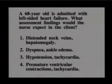A 68-year-old is admitted with left-sided heart failure. What assessment findings would the nurse expect in the client? 1, distended neck veins, hepatomegaly. 2, dyspnea and ankle edema. 3, hypotension and tachycardia. Or 4, PVCs and tachycardia. And the best answer here is number 2. Now, you easily picked out the dyspnea, I'm sure, from left-sided failure. In left-sided failure, you might have ankle edema, but you would not have pitting peripheral edema. Now, look at those answers and see which one of those answers would suggest right-sided failure. And that, of course, would be answer choice number 1.